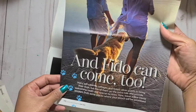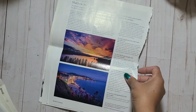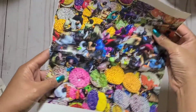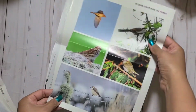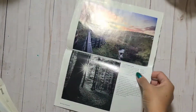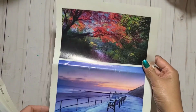Wow, this is gonna be out and about. Can have a different thing in here. There we go. Birds. A lot of birds. This is good for background. Oh, I love this. I can put this in my full book journal. There we go. We'll see what we can make with this.